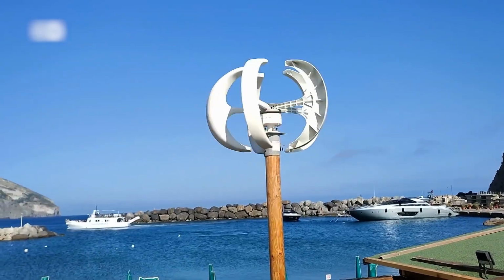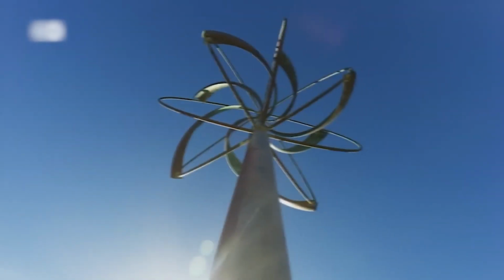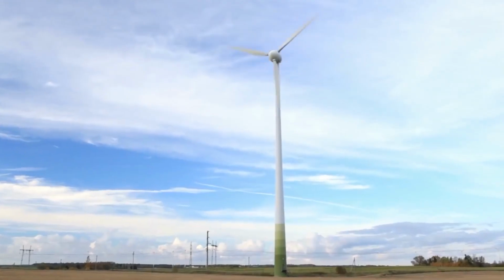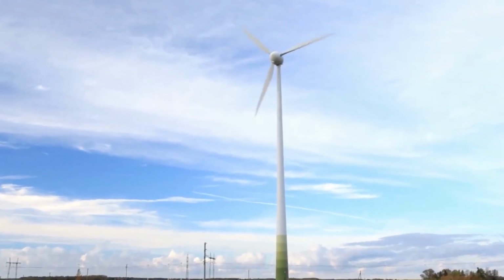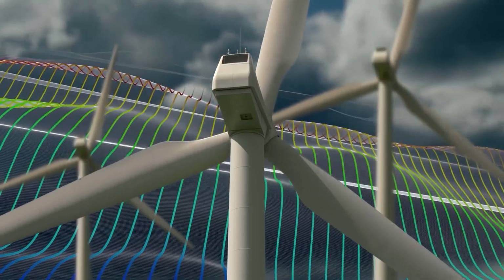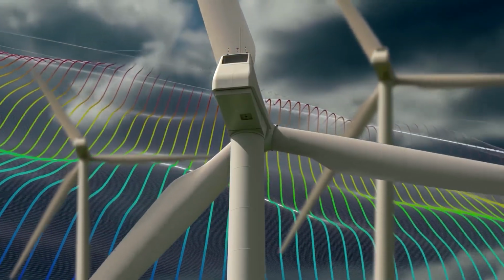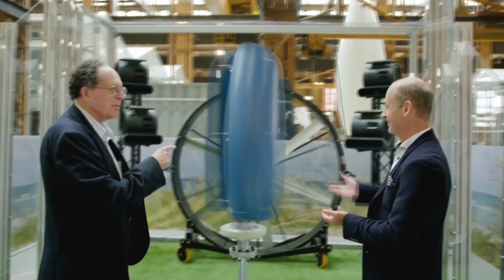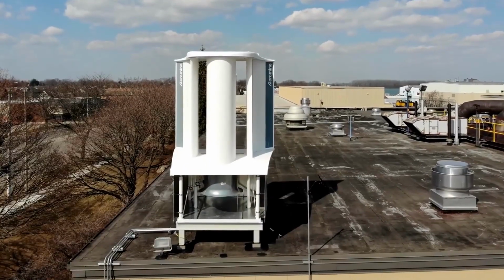Small wind turbines have a rotor sweep of less than 200 square meters, and beyond that, the possibilities are nearly endless. The rotor sweep is the area swept by the rotating blades of a wind turbine, and it determines how much wind energy can be captured. Did you know that there are different types of small wind turbines? That's right. Small wind turbines are not all the same.